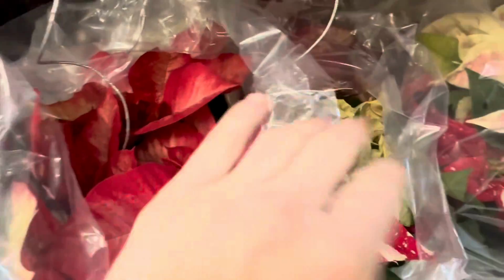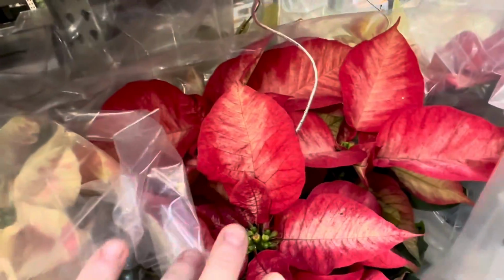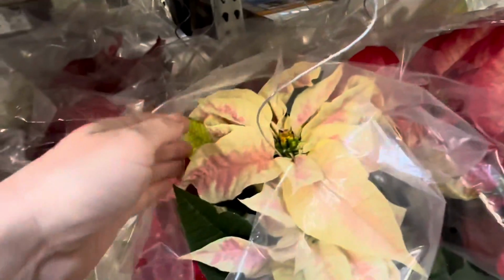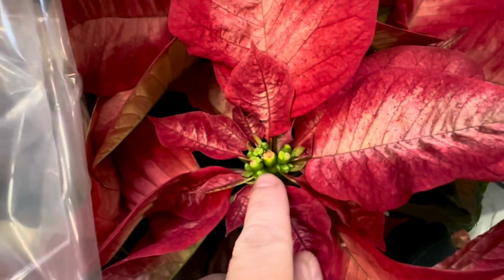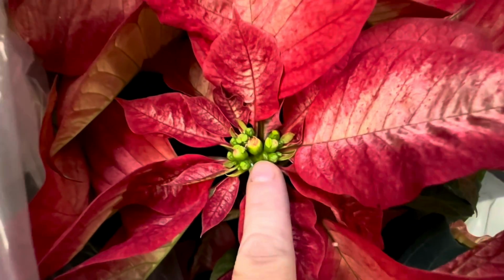When choosing a poinsettia plant, by looking at all the beautiful color variations, many make the mistake of thinking that these colorful petal-like structures are actually the blooms of the poinsettia plant. That is not the case. These colorful petal-like structures are just an elongation of poinsettia's green foliage. The actual blooms are right over here at the very top center of the foliage.